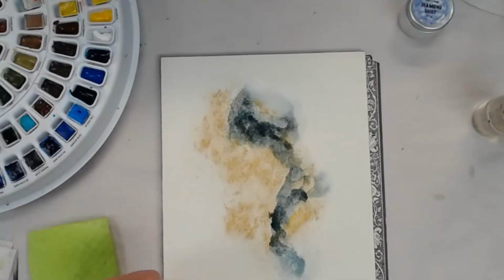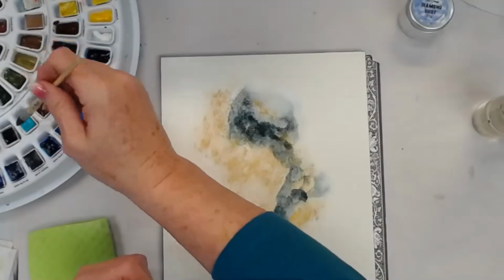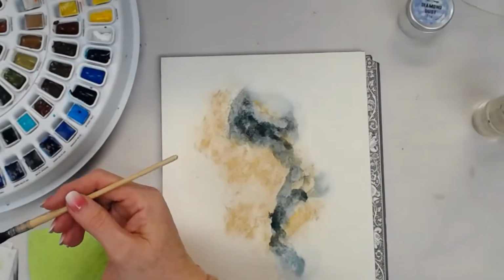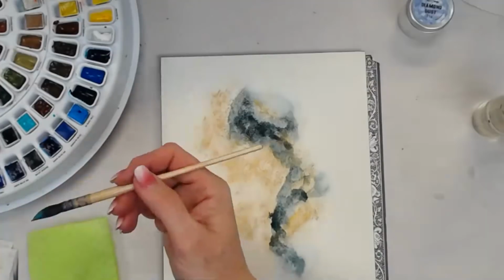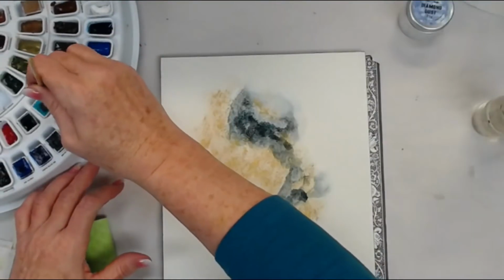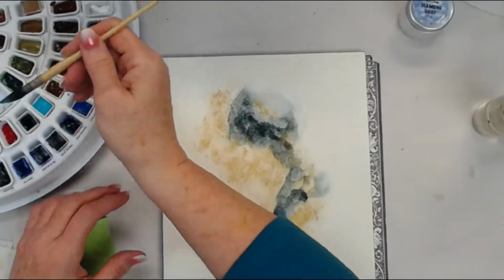All right, let's try throwing some of this in. This never looks the same to me when I get a cobalt teal or whatever. Allie Brown, her camera, when she uses Daniel Smith's cobalt teal or Sleeping Beauty, it looks like this shockingly bright, light, baby, bright neon turquoise color, but that's not what it is in person.